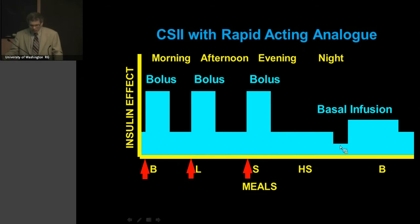We can turn it down at night when insulin needs are less and when hypoglycemia is more likely to occur. And we can turn the basal rate up in the morning when insulin requirements are greatest. And this isn't just somebody with diabetes. This is pretty much everybody requiring these different basal doses.